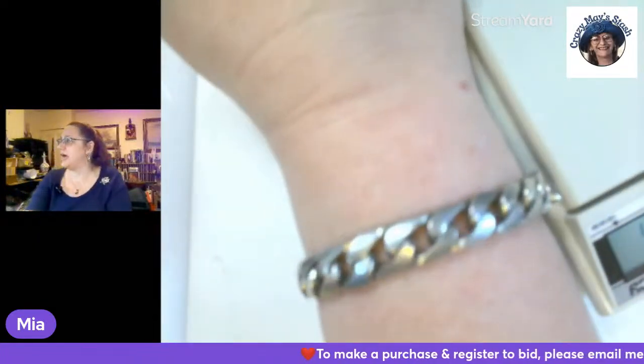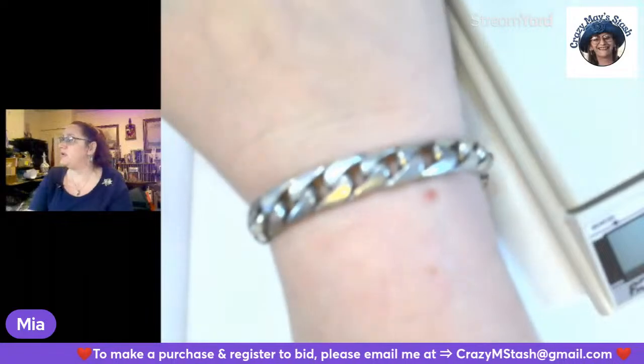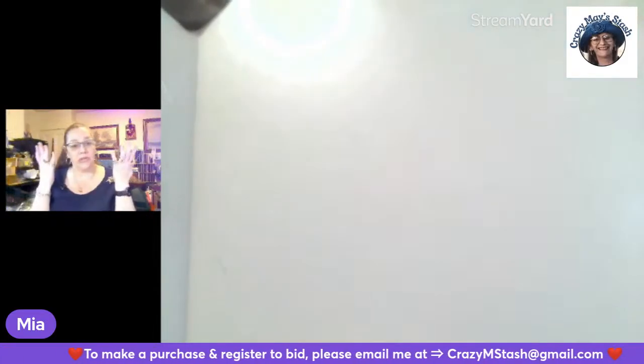Oh, look at that. That's heavy. What a beautiful one. All right, I'm going to wear it for a little while. You know, yesterday, or Monday, I was wearing jade bracelets, jadeite bracelets, and I took them off within like the first 10 minutes.